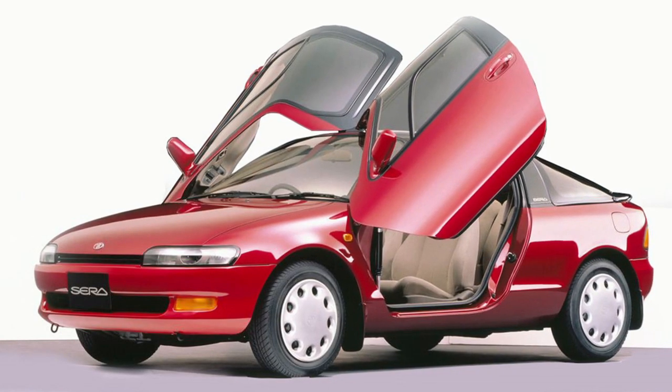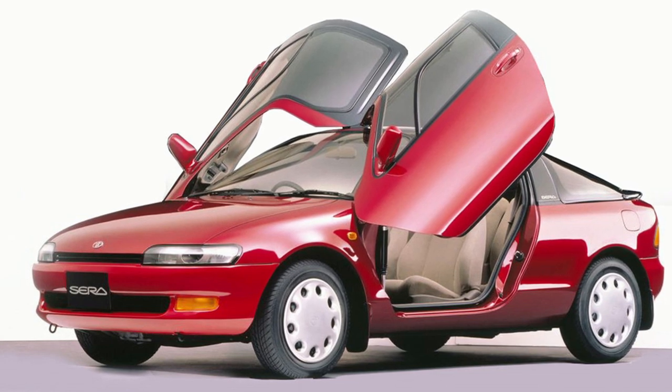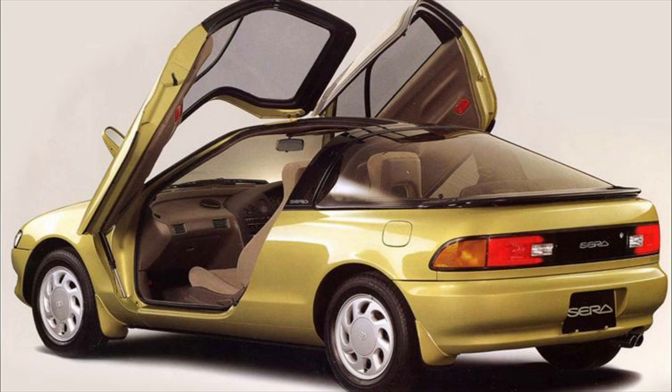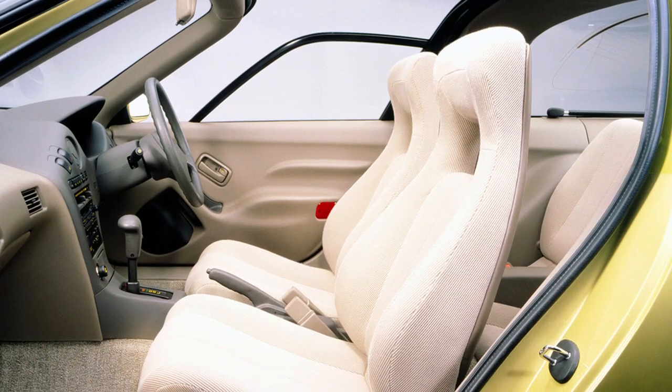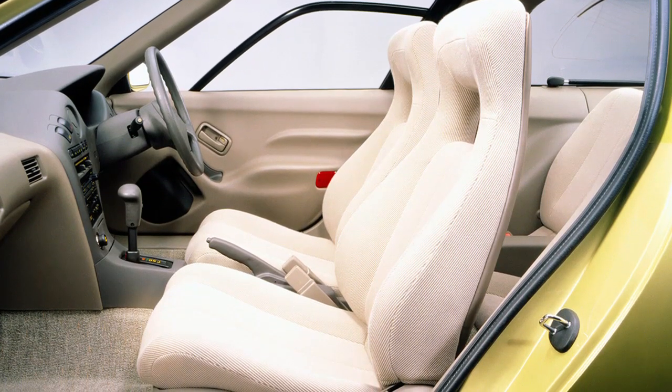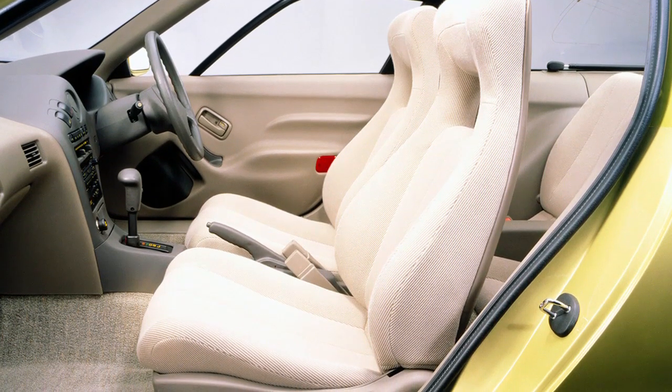The Toyota Sera is a 2+2 hatchback coupe that was produced from 1990 to 1996 in Japan. The Sera was very unique in that it featured butterfly doors as well as an all-glass roof. It had a front engine, front-wheel drive layout, and was available with both 5-speed manual and 4-speed automatic transmission options.